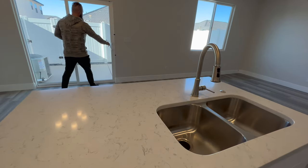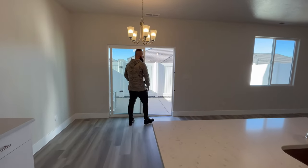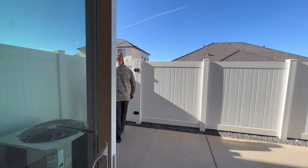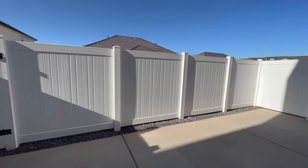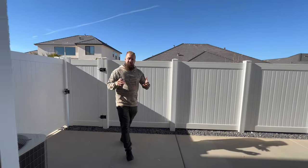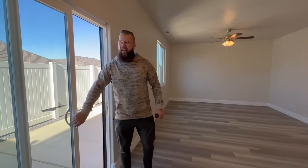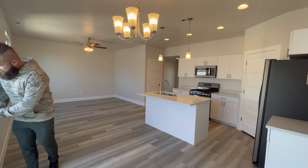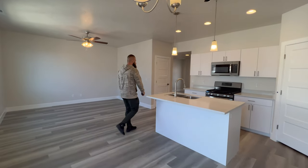And another really cool thing about this unit, it has a private little backyard, which is fully fenced. It gives you plenty of room for barbecue and just a little hangout area. This townhome is surrounded by very similar properties, so pretty much everything in this neighborhood is no more than a year old. So everything is super nice and new. Let's head upstairs and check out the bedrooms.